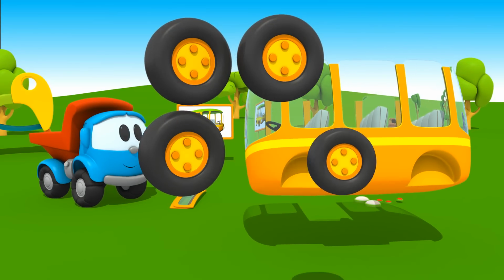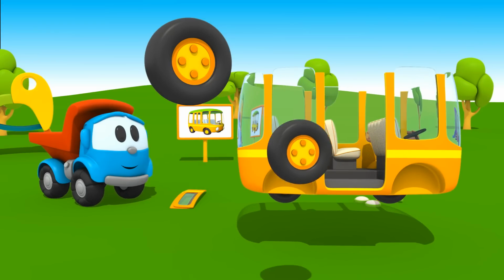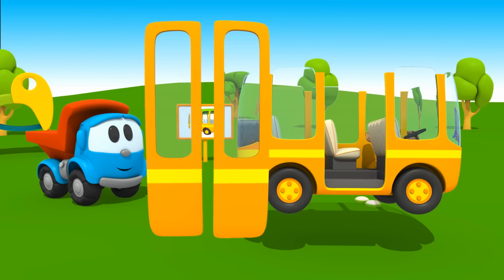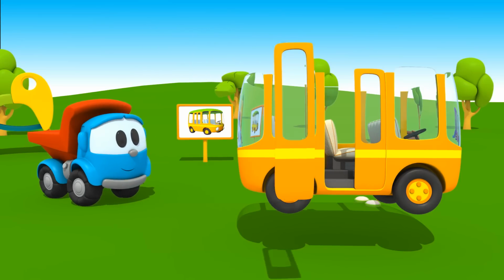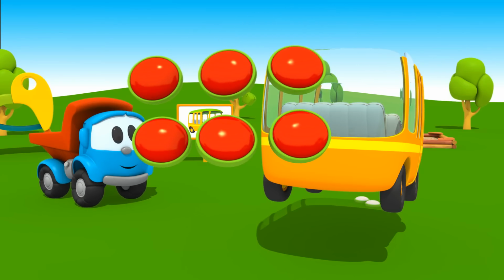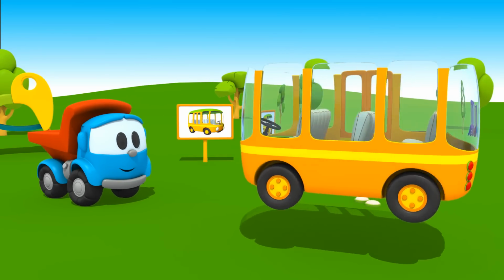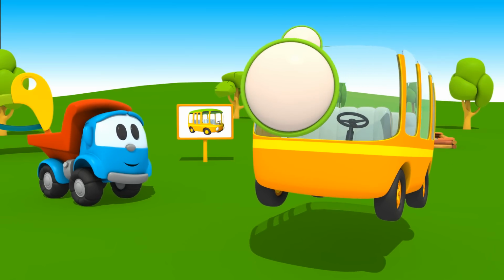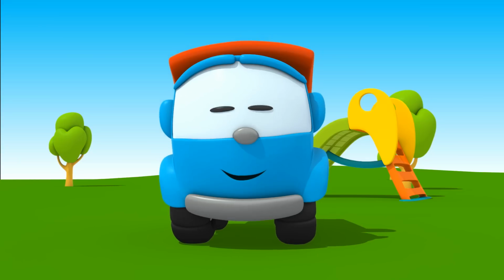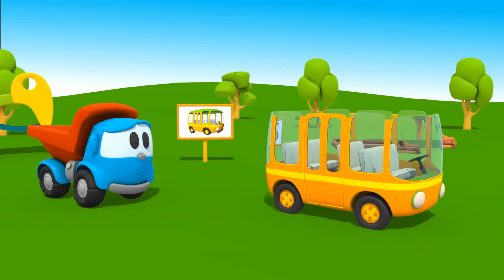Wheels. Two doors. Tail lights. Headlights. Leo, and what's missing? Of course, the roof.